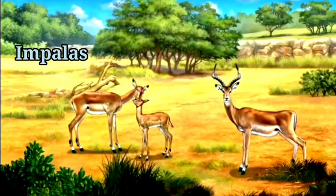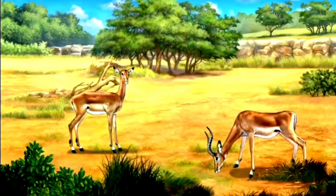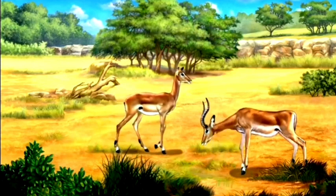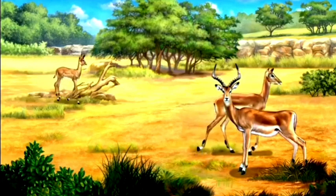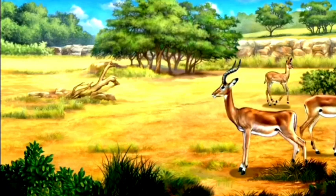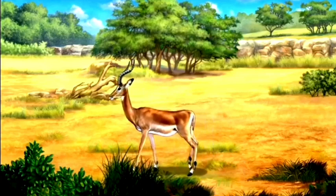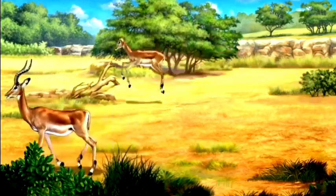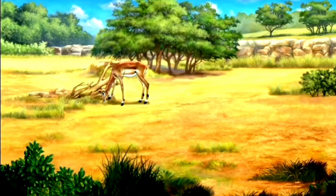Impalas live on the grasslands of Africa in groups called herds. Impalas have reddish-brown fur with white bellies. Impalas also have hooves for feet and long, graceful legs made for running fast and jumping high. Impalas have black markings on their bottoms that are shaped like the letter M. All impalas are born without horns, but male impalas begin to grow horns when they are about a year old. It takes several years for the male's horns to grow to full length.